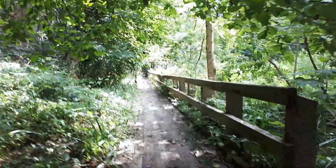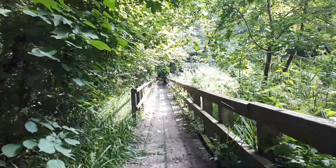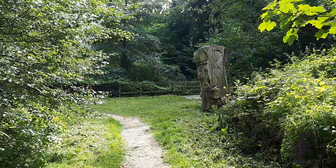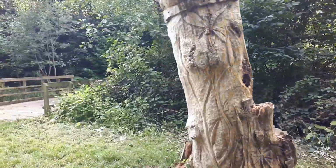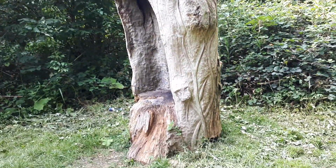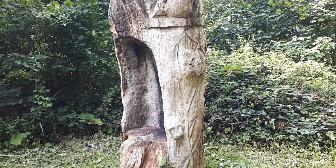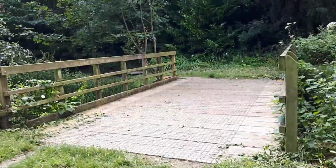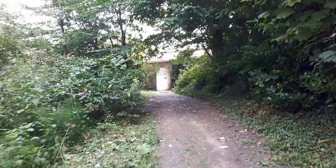So here we are, back at this path here, and what we're going to do is skip ahead back to where we started today's video. Here we are, back at the wooden chair. I love this. I love the amount of work that went into making this tree stump into a very beautiful looking chair. So what we're going to do now is head this way. And head just there.